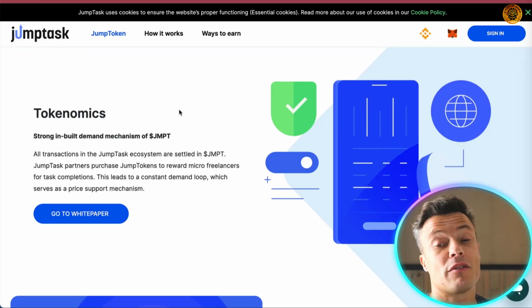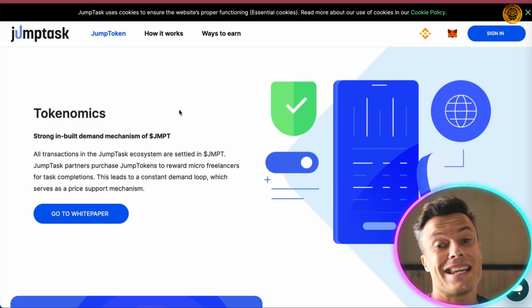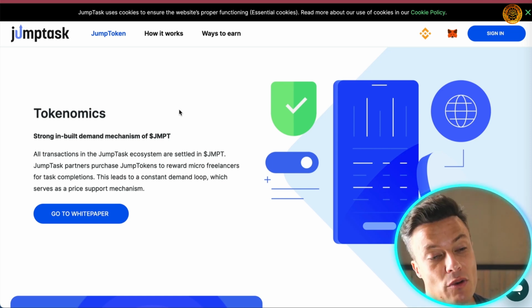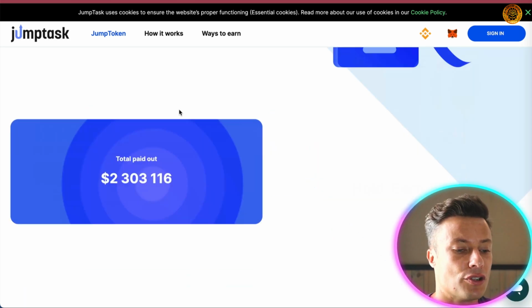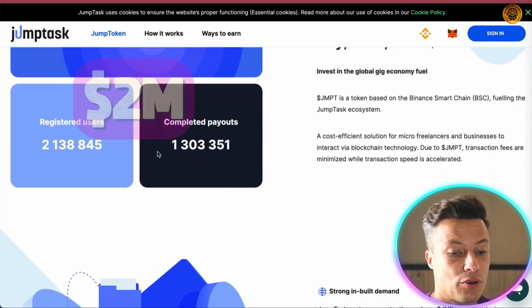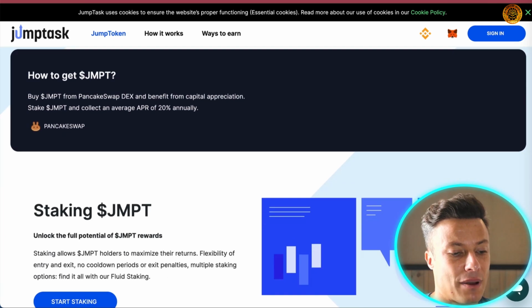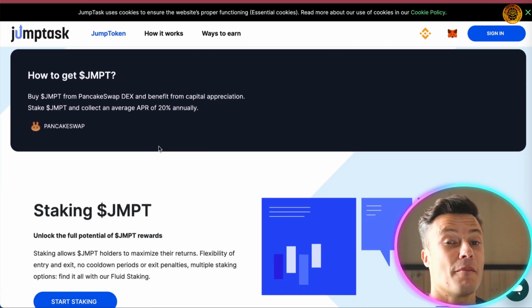Obviously, if you're earning rewards in these tokens and the value of the token goes up, which we could potentially see as we are entering into a bull market in my opinion, then whatever rewards you're earning right now could actually be exponentially larger if you hold on to them going forward. And they've already paid out over $2 million, which is pretty impressive from this platform. So it's definitely an interesting thing to go and look into if you're looking to make a bit of passive income, or maybe you're looking to do a few different tasks to make a bit of extra pocket money each month.